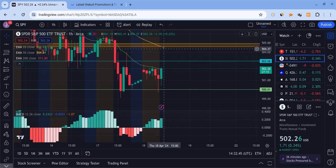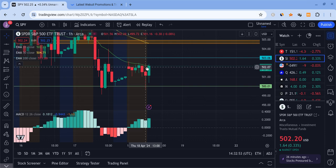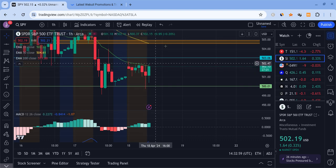If this breaks, we're going to be looking for a push all the way up to about 504.6 to about 505. SPY has potential to do so as we're seeing buyers stepping in, we're seeing decent volume, and we're starting to see more and more momentum continuing to build. So we have to see if SPY can try to hold above 502 and try to get this push.